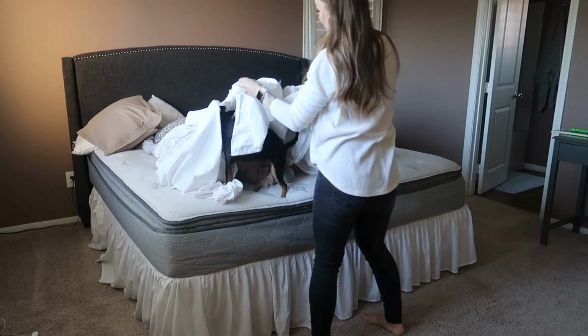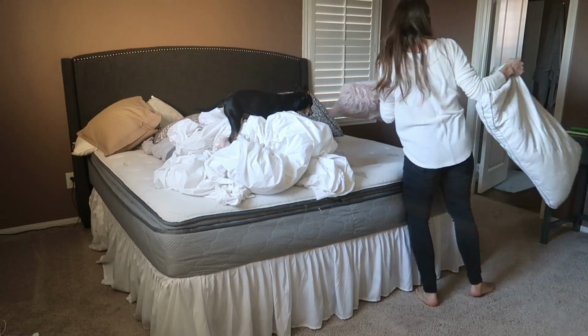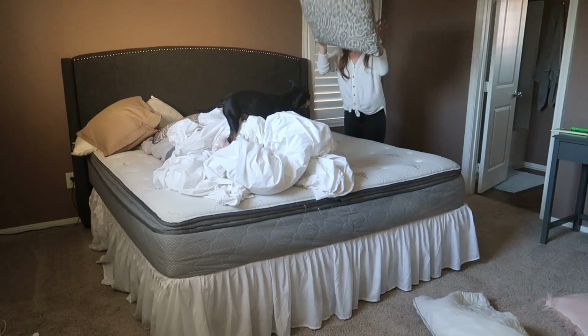So everything's been vacuumed, everything's been picked up, everything's been cleaned, and now it is time to make my bed so that we have a nice clean bed to get into in a nice clean room.